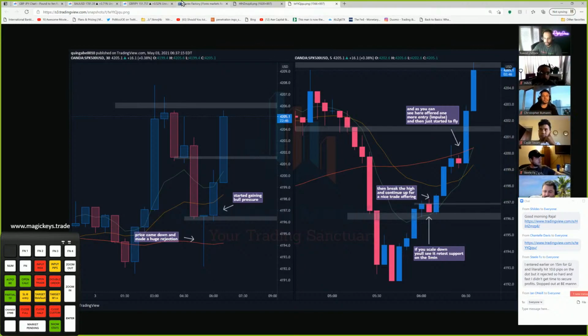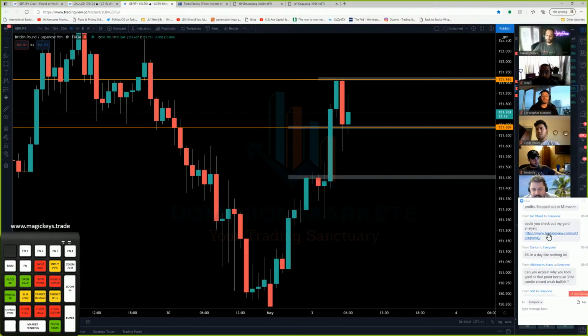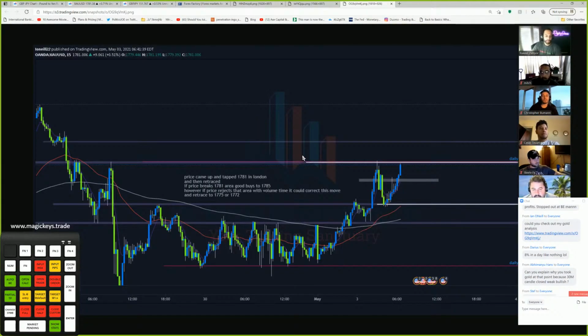I entered earlier on GJ for the 15-minute, hit 10 pips on the dot, but it rejected hard and it didn't secure in time to stops. Oh, stopped out at break even. Okay, it's okay. Let's take a look at this chart over here.